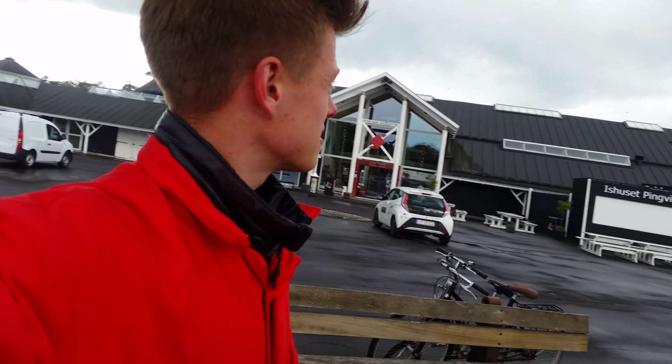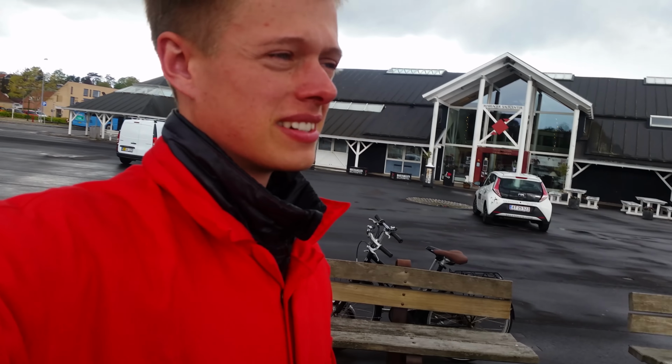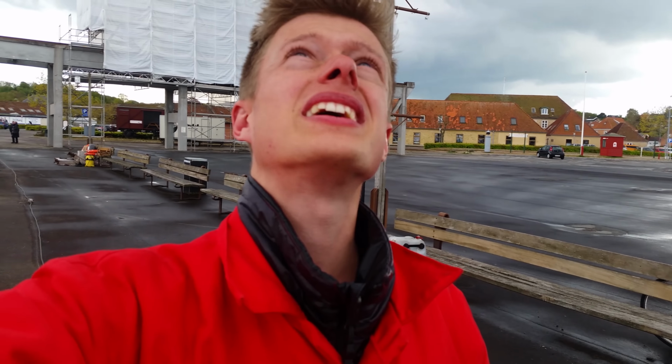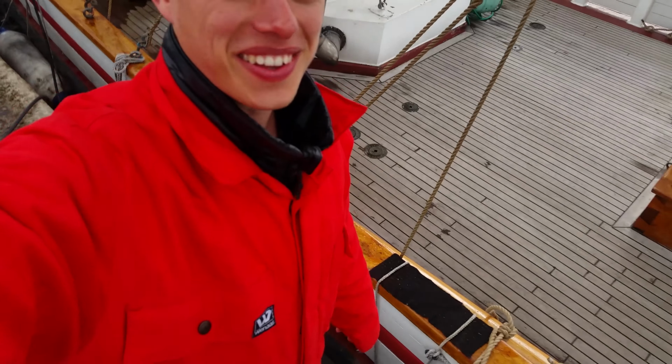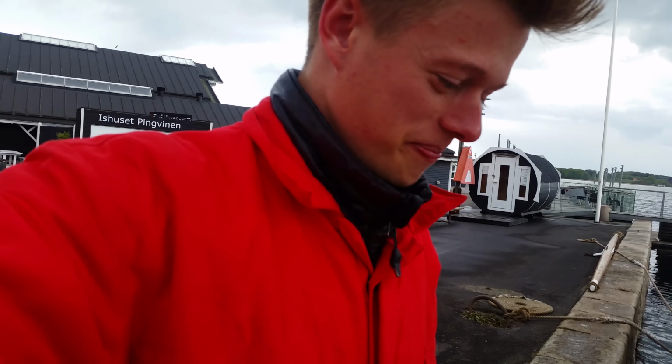And right now we have almost no wind, but there are some rain clouds coming. We will see, probably wind will pick up a little more, but it's also nice to practice with low wind because then you can make mistakes. And yeah, I'm really excited in this red working suit here.